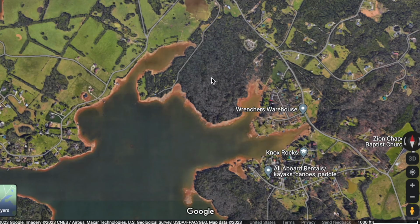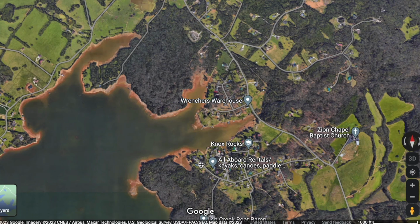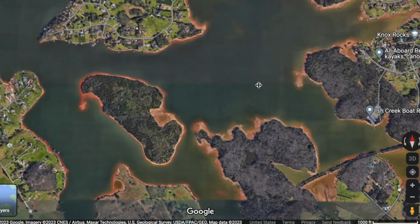But you're never going to have a situation where it's just a giant mud pit unless you live in a very shallow cove. Okay, if you live in the back of a creek or a cove where your deepest section is like 5 feet, then you're probably going to see a whole bunch of shore. A lot of that's going to be muddy. There's going to be rocks and things like that.